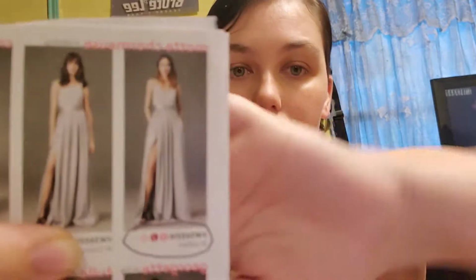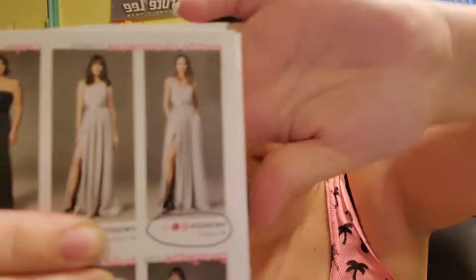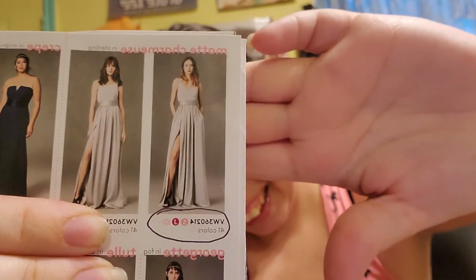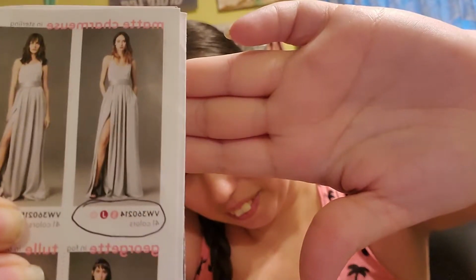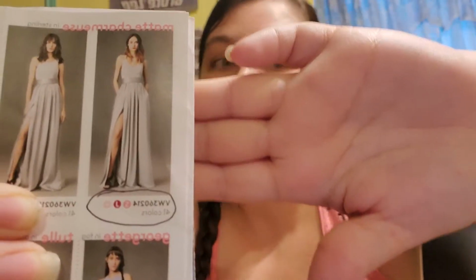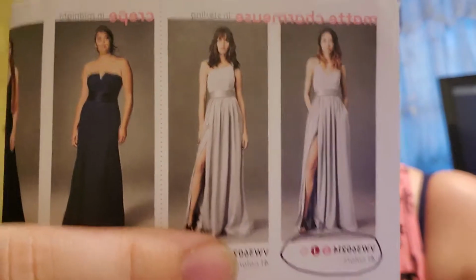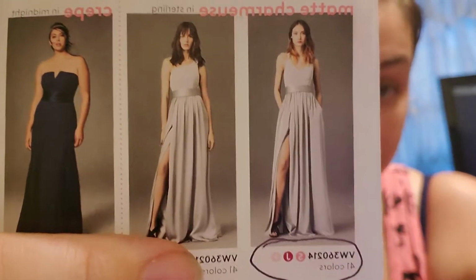So to give you guys an idea of what that dress looks like, focus, there we go. It's this one right here. Oh, damn it. So it's that dress right there with the circle underneath it. But like I said, you guys, make sure you picture it black. It's not that color. It's supposed to be black. I really wish it would focus. Okay. So it's supposed to be black.